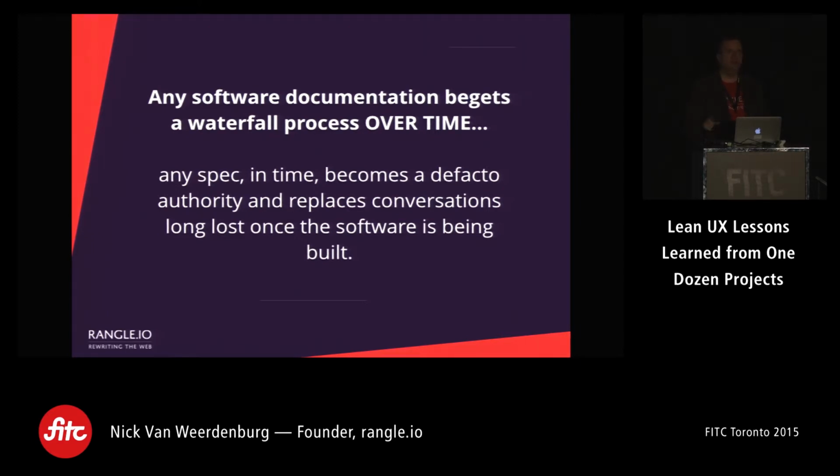updated and changed. And once you've sort of finished that documentation, that was all built close to the conversations. And so now those conversations are in the past, and if you're going to have all those conversations again, you're really redoing the work, and that becomes extremely expensive. And so, fundamentally, any spec in time becomes a de facto authority and replaces conversations long lost once the software is being built. And that's what we need to avoid.